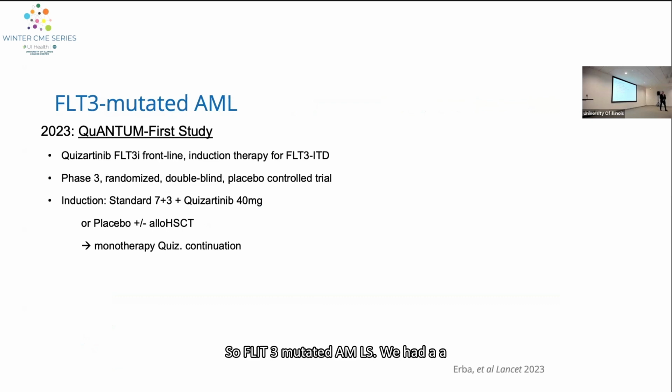So for FLT3 mutated AMLs, we had a first major update earlier in 2023 with the QuANTUM-First study, where they looked at quizartinib in the frontline setting for induction therapy in FLT3 internal tandem duplicated AMLs. This was a phase 3 randomized double-blind placebo-controlled trial where they combined standard 7+3 induction with the oral inhibitor quizartinib at 40 milligrams daily dosing, or placebo instead, and patients who had a good response could move on to allogeneic stem cell transplant, up to the patient and clinician's discretion.